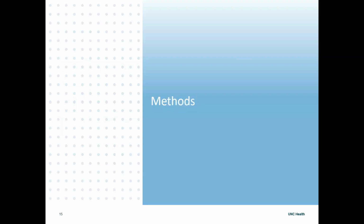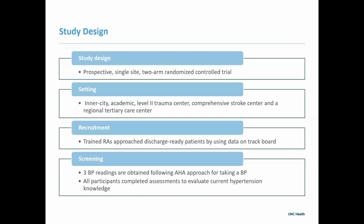So going into our methods, this was a prospective single-site 2-arm randomized controlled trial. It took place in an inner-city academic level 2 trauma center, comprehensive stroke center, and a regional tertiary care center. For recruitment, trained research assistants approached discharge-ready patients by using data on a trackboard. All the patients that were marked ready for discharge, the research assistants would go into their chart and see if they were qualified, and they would perform screening, which consisted of 3 blood pressure readings obtained following the AHA approach for taking blood pressure.